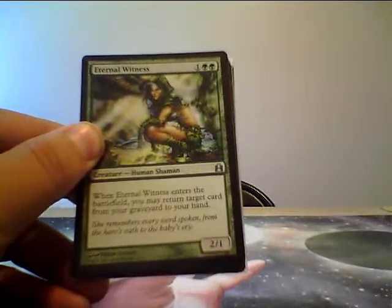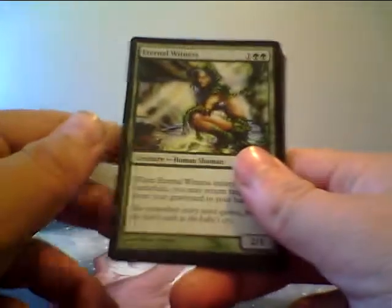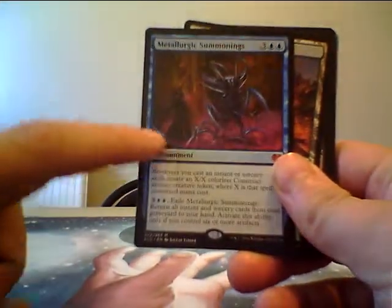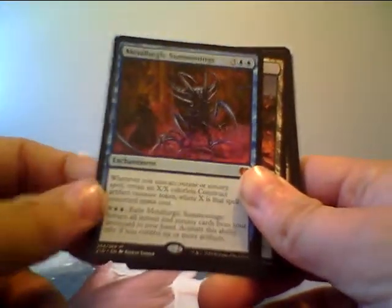Picked up Dack's Collective Voyage. These are all from the same trader, by the way. Did pick up Eternal Witness. I kind of feel bad that they're so expensive, but man, they're just so nice and so good, and you can never have enough of them, so that's sweet. Picked up my 4th Metallurgic Summonings. Those who know me know I love this card way too much. But I finally picked up my 4th copy, so I'll be able to put this in some Commander decks or something.